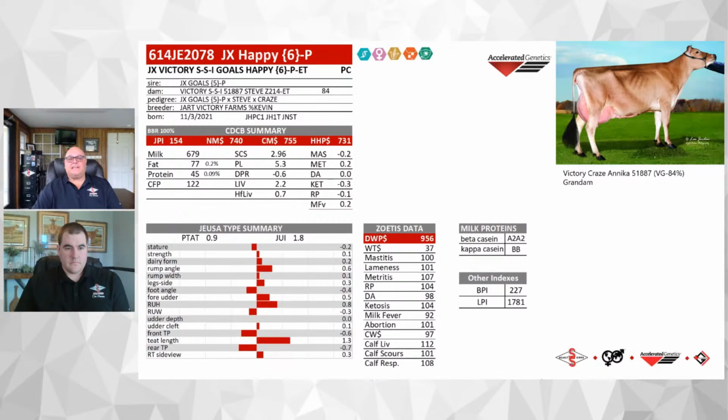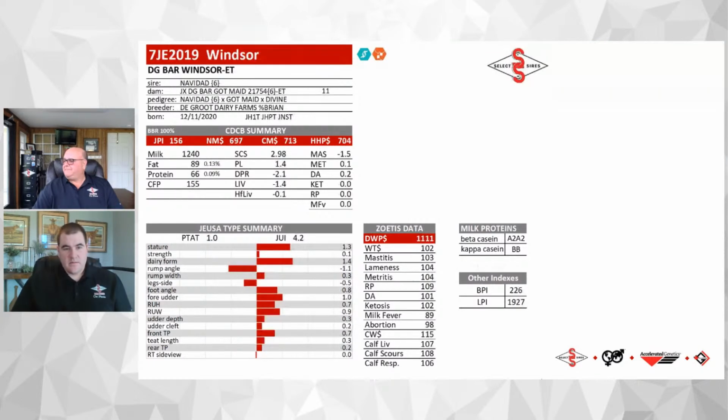And it carries a lot of the designations at the top of the slide. Mark, how about Windsor? Another bull that we added to the lineup the other day, being a Navidad son. We liked the bull before, but we really like him now that he had a big uptick, being a Navidad son. He is 7JE 2019 Windsor, Navidad from a Got Made, and then a Divine from the DeGroot family out in California.